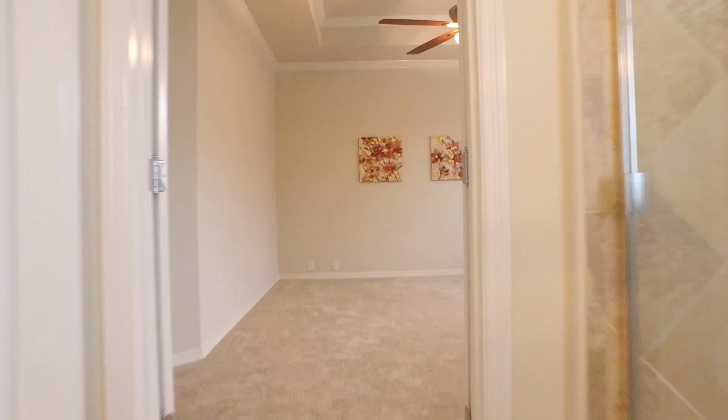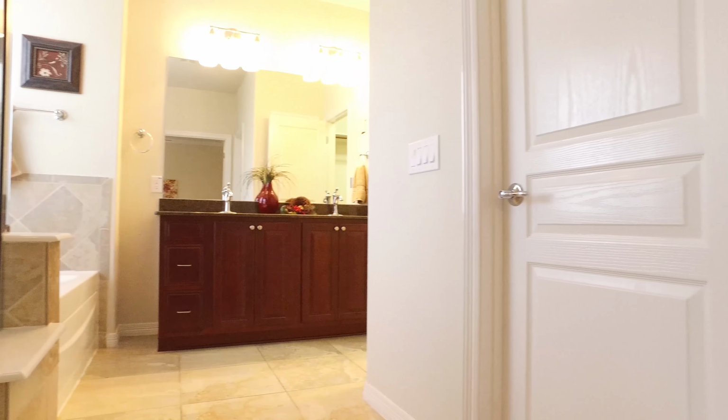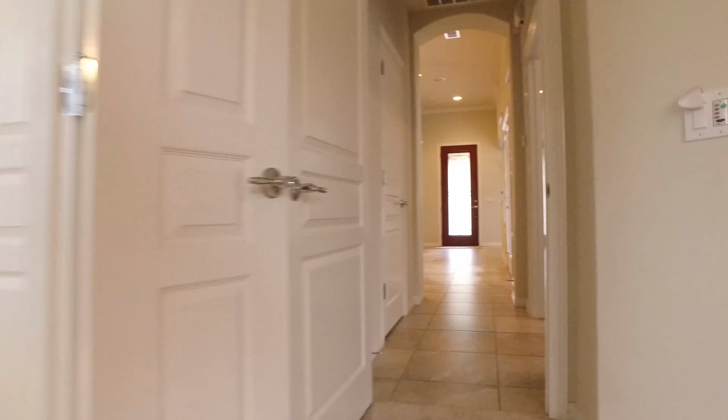This is a patio home located in Telfair with upgraded elevation. No flooding ever at this home. Please enjoy the rest of this gorgeous home and the virtual tour.